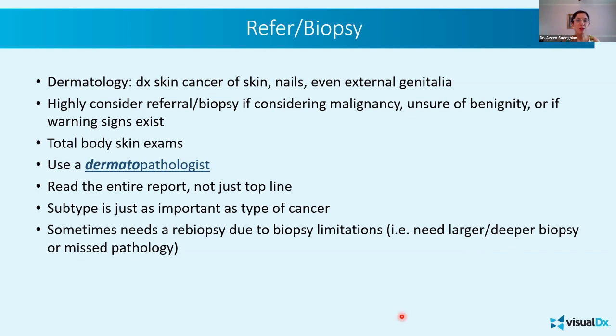And so sometimes you do need to rebiopsy due to biopsy limitations. For example, this has happened to me before. You take a biopsy and you didn't go deep enough. It might be a cosmetically sensitive area like the nose. So if you're uncertain, you might not take a huge biopsy, because otherwise a patient would have a big scar on their nose. So you take a small biopsy and the pathologist says, hey, I need more skin.